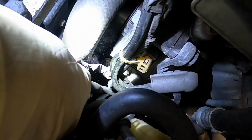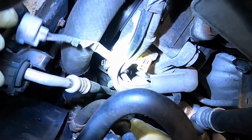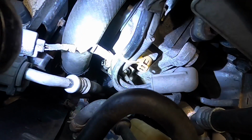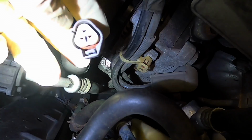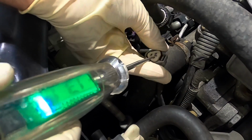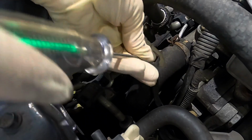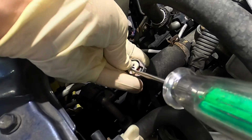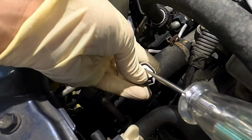Okay, so we got a 3-wire connector, so there is some feedback going to the control module. I'm going to break out the meter and see if I've got power and ground here that would be commanding this compressor on. Okay, I've got the other end of this test light hooked up to the positive side, and it looks like I've got a ground here. I'm assuming that this one is going to be my power side.